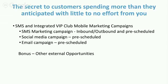Your SMS marketing campaigns can be pre-scheduled to save you time as well, scheduled into the future, where they either text in or a message goes out. Social media campaigns can be pre-scheduled, and your email campaigns also can be pre-scheduled. So it's all about working out what's the best outcome for your customers and you together. Also, as a bonus, there's other external opportunities as well. So again, teaming up with another business and looking at how you can do things together and utilize each other's customer database. There's ways to do that as well.